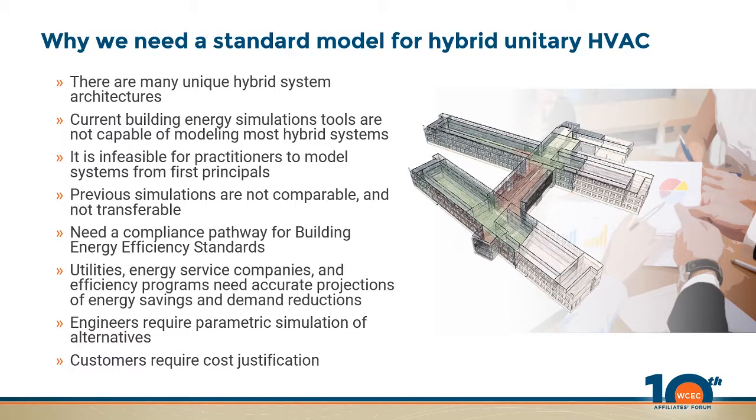So current building energy simulation tools aren't capable of modeling these hybrid systems. Perhaps some of them to a limited degree, but there's no tool out there right now that can be utilized to compare every different hybrid system strategy.